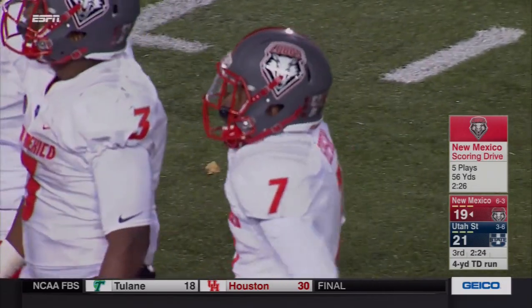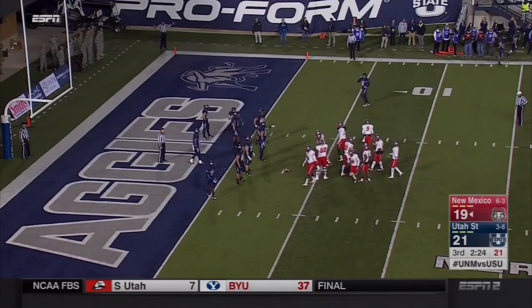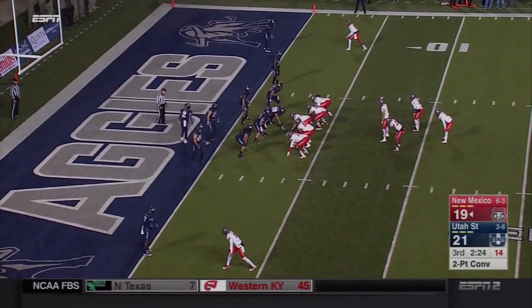Well, you know what's going to happen here, Ray, and with 2:24 left in the 3rd quarter, I know what you're going to say about this 2-point. Don't chase them this early. Come on. There's a lot of football left. You need every point you get. If you don't get this and Utah State scores a touchdown, it's a 2-possession game. It just doesn't make sense.